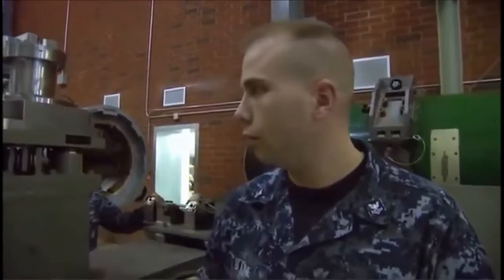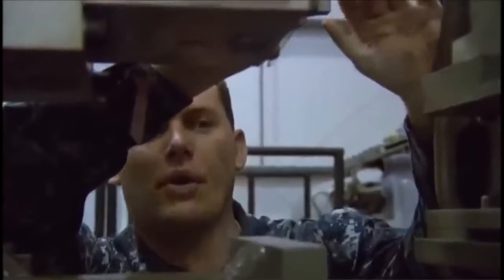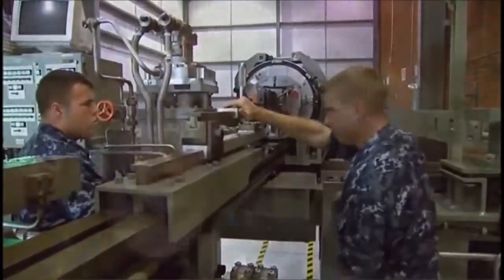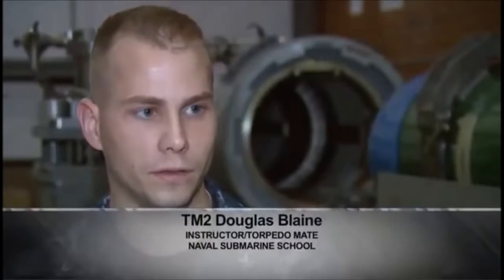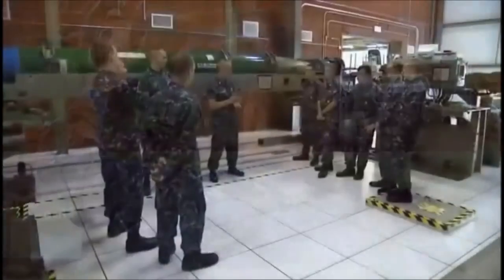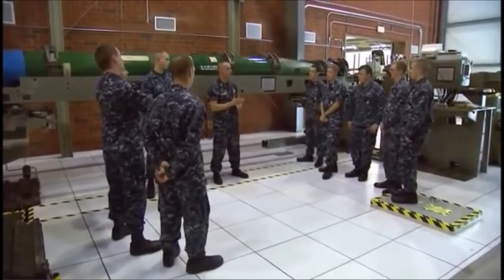Taking the strain on rammer number one, aft first, stand clear. Stepping on board the first time is very scary. If you can ease some of that stress when they're stepping on board, it's a huge chunk of their transition. I always keep telling you over the last 4 weeks that we've been together, foresight is the most important thing for us to have.